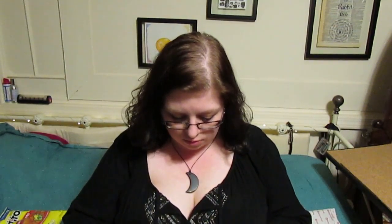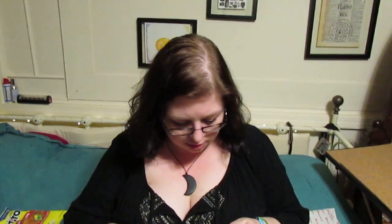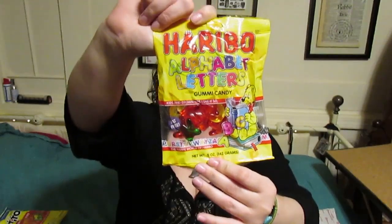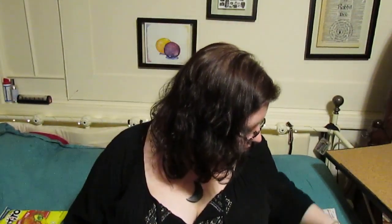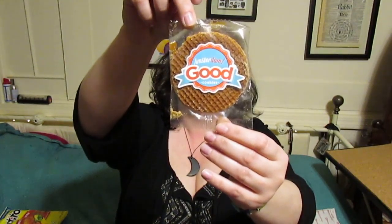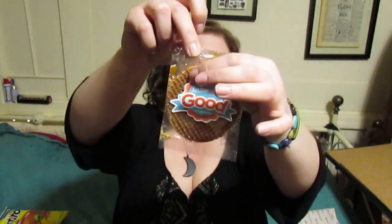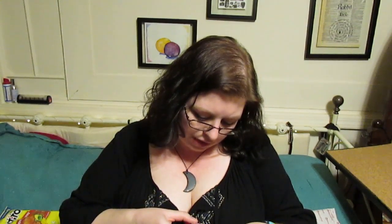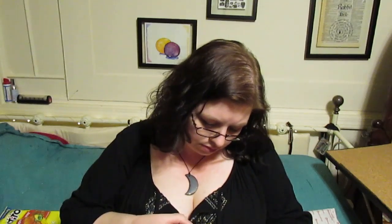I am okay with Haribo. Which one are you? This one's a Turkish Haribo, and it's the alphabet letters. Amsterdam Good Cookie. It looks delicious. You can see caramel oozing out of it. Cow Flakes. It's a product of China.